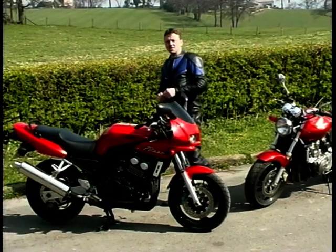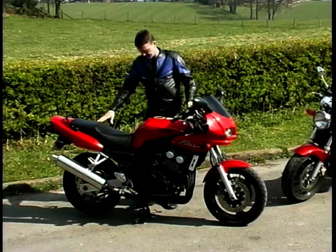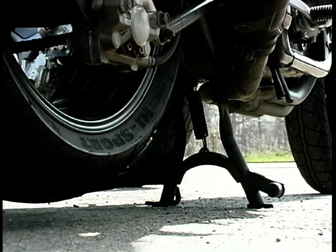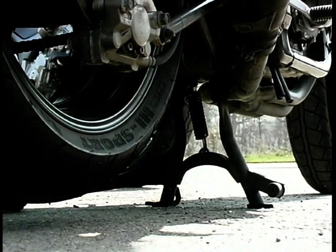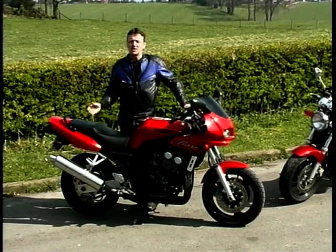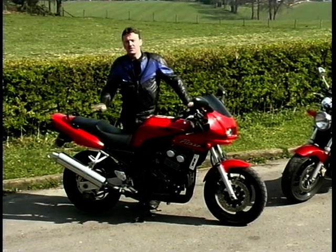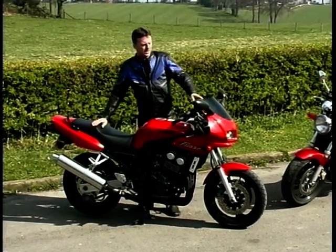Yamaha, on the other hand, seem to have got things slightly better, a little bit more correct. We've got a main stand on this one, which is great. It's great for maintenance. You can adjust your chain, you can check your back wheel, you could even take the back wheel off. It's easy for cleaning the bike, and it means when you park it in the garage, it's harder for the kids to knock it over. So 10 out of 10 there, main stand.